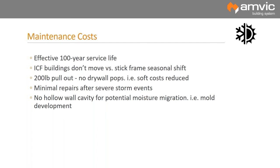So in the north, we have obviously much more severe weather, but I always say what happens 4 times a year? Well, 4 times a year we have a new season, and when we're looking at something like stick frame, that building will move, and when it moves, it creates problems and actually leads to the demise of the building because movement creates stress, stress creates cracks, cracks allow moisture infiltration, and now we have a much greater problem. So maintenance costs in ICFs is virtually non-existent.